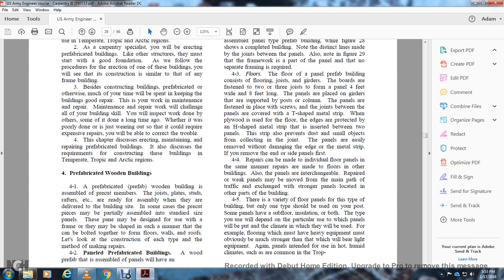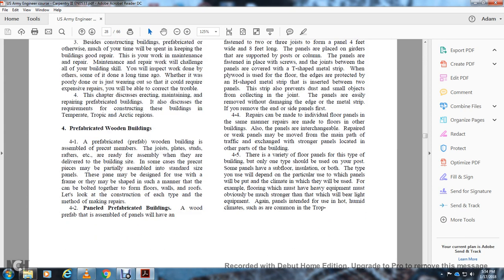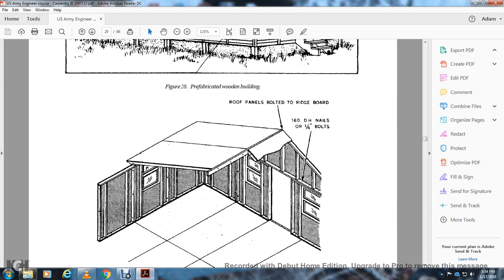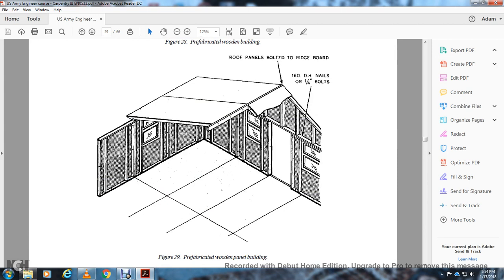For example, a floor which must bear heavy equipment must obviously be stronger than one which will bear light equipment. Again, panels intended for use in hot and humid climates are such as the common type in the tropics. Figure 28 shows the prefabricated wooden building. Figure 29 shows the prefabricated wooden panel. Both roof panels are bolted into the ridge, with holes bored 1/16 inch in diameter for quarter-inch bolts.